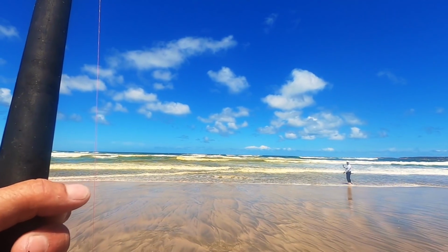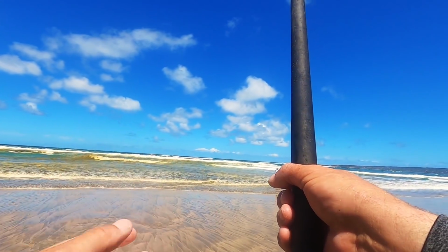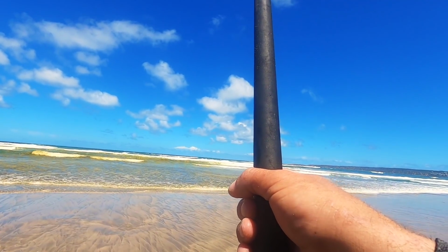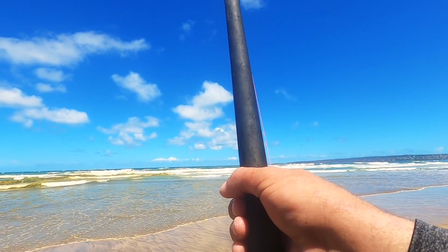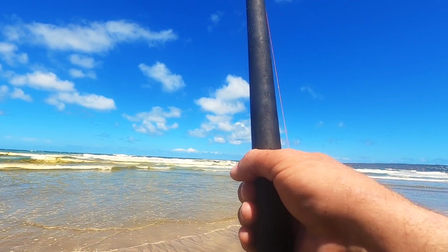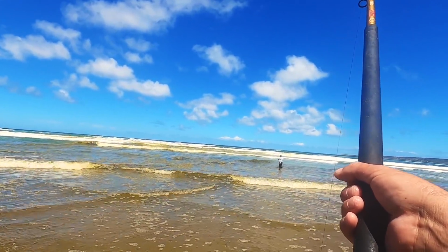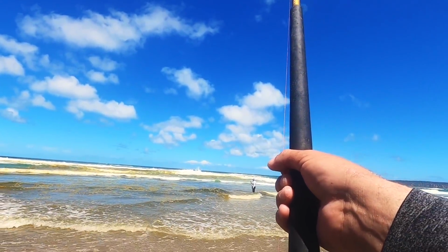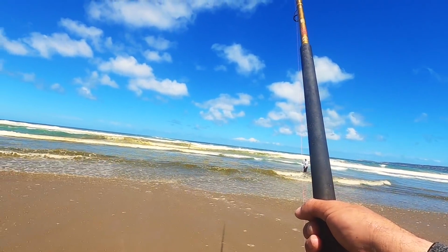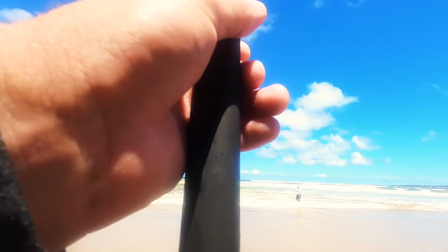You guys know I've been aching to catch a cob. We haven't had the conditions. And there we go, first throw of the day. And we're on into a cob. Let us just first land this fish. There it is. Cob in the water, saw him now. Not a massive fish, but it's a lucky fish. Need to play these fish with soft hands.